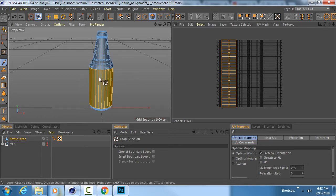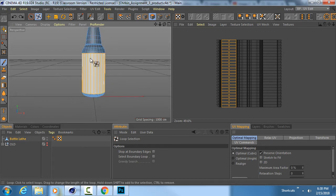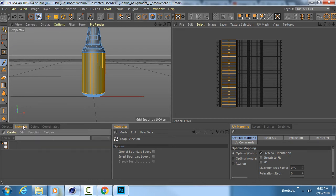So we'll see that this shape here doesn't really correspond much to over here. And the reason for that is because currently by default our UVs aren't really representative of our shape. And we can verify that by making a new material. And we're going to just put a really simple checker, like a checkerboard or chessboard pattern, onto this bottle, just for demonstration purposes. So I'm going to create a new material.